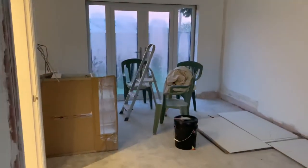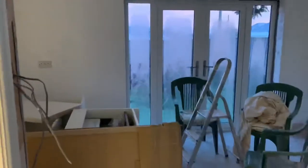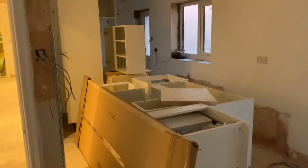Coming over into the dining room, we're pretty much in the same place. It's all been painted. The French doors have gone in, which is great. Just need that skirting down, we need the flooring down, and we need all the chases doing as well. We have got the lights up in here and the ceiling's been plastered and painted, which is really good.